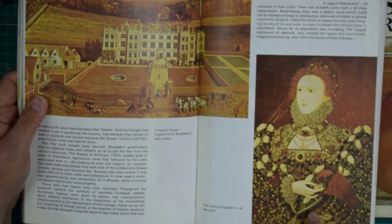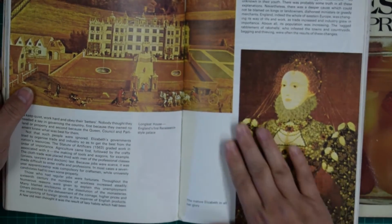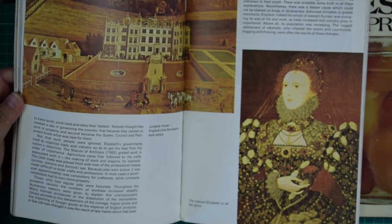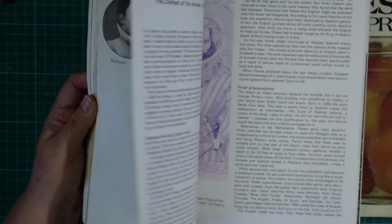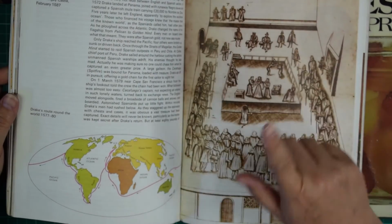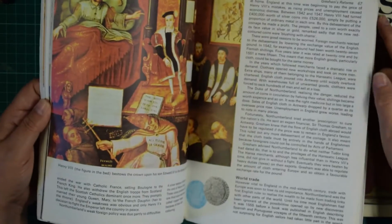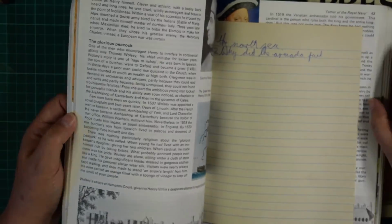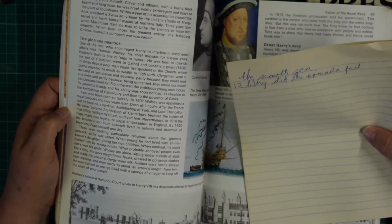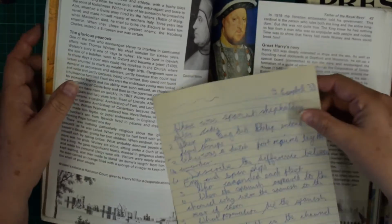But there she is. Now this lady, Queen Elizabeth I, is one of my heroes. Absolutely wonderful person. Best monarch we've ever had, although Lizzie II is doing a really good job too. There's quite a few bits in here that I want to keep and just use as bits of ephemera. And again, this must have been somebody's homework, because oh yeah, it was.